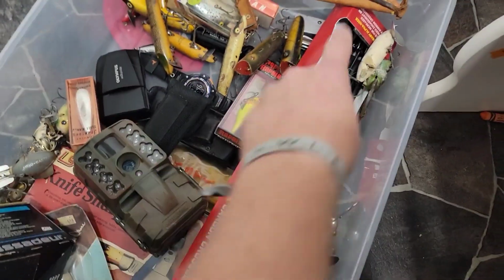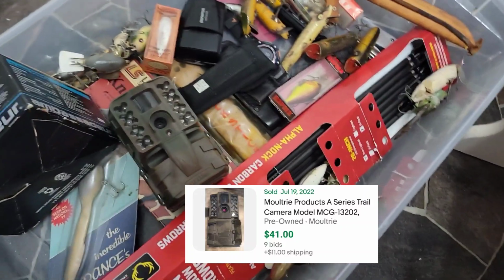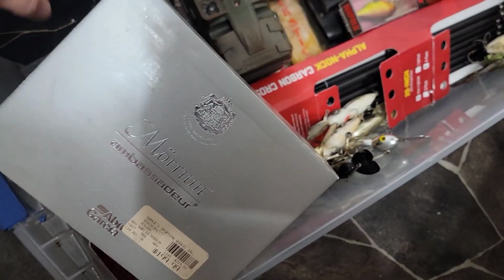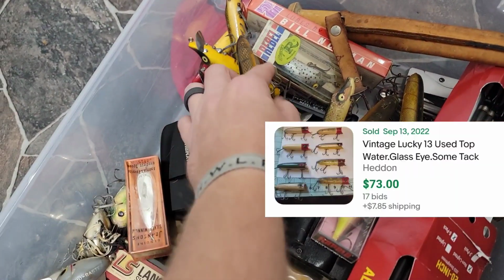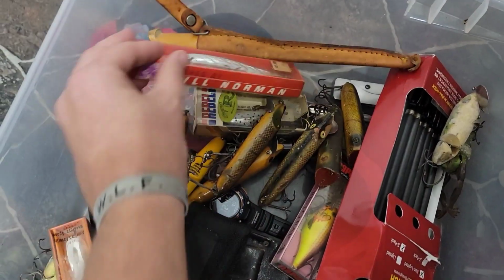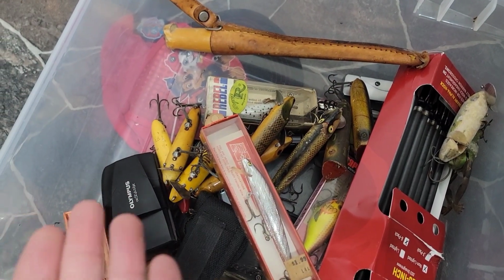We have some more crossbow arrows. They have the tips on there. Got this trail cam, a few Abu Garcia fishing reels. There's one, there's another one right here. And then some of these lures, these old wooden lures, can bring in some incredible money. Different fillet knives. But I got excited because looking through one of the boxes, I'll show you here, there were a ton of new in the package vintage lures.